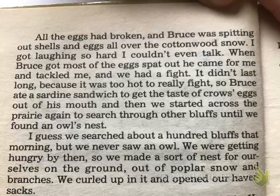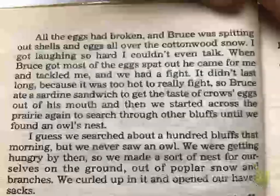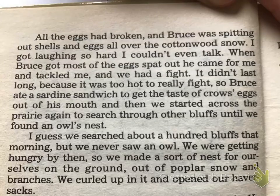All the eggs had broken, and Bruce was spitting out shells and eggs all over the cottonwood snow. I got laughing so hard I couldn't even talk. When Bruce got most of the eggs spat out, he came for me and tackled me, and we had a fight. It didn't last long because it was too hot to really fight. So Bruce ate a sardine sandwich to get the taste of crow's eggs out of his mouth.